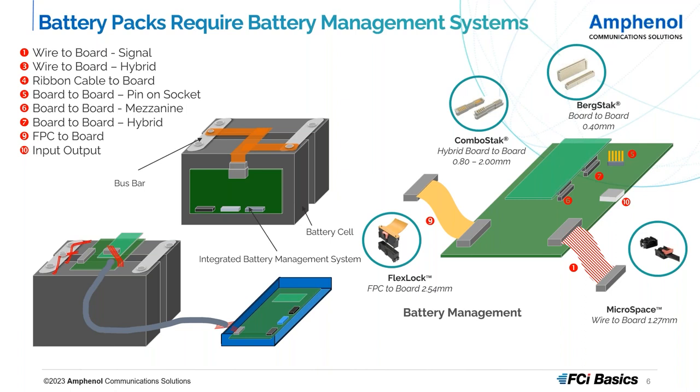FlexLock is a leading system for flex connections. And you might think, hey, that's strange, that's a rather large pitch connector. Yes, it's true, and that's because there needs to be a certain pitch to allow for this proper connection, as opposed to discrete wire, where you see Microspace as a leading connector. That's for the discrete wire. That's on a staggered footprint of 1.27, so really high density, I would say. So these are typical connections being used. And coming back to the FlexLock 2.54, that's of course because of the creepage and clearance distances required for this kind of application.